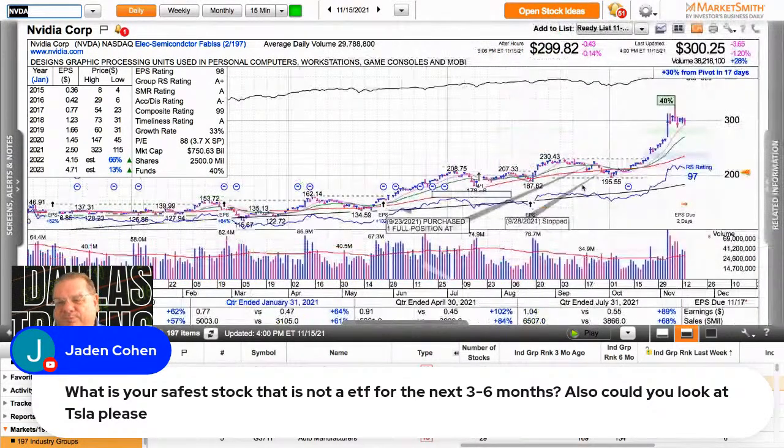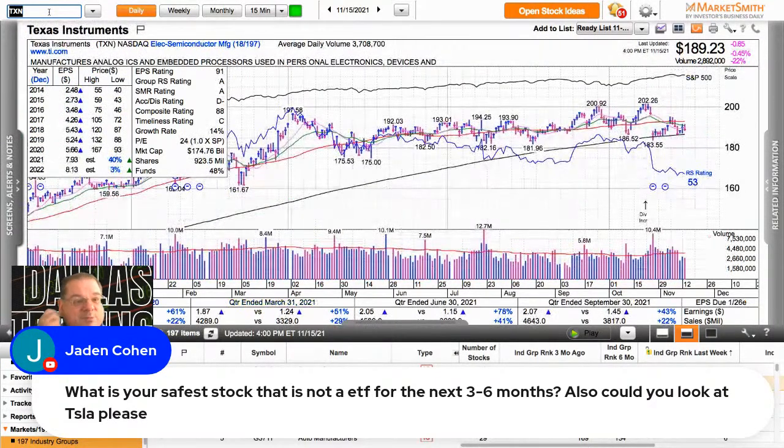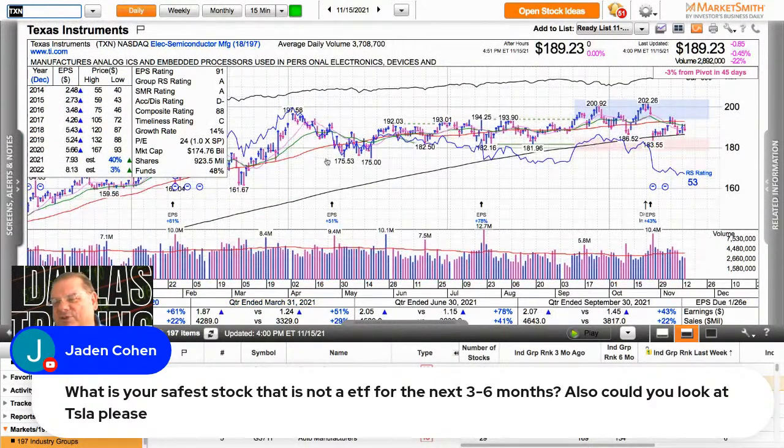The problem that I'm finding with NVIDIA's tremendous stock is that its earnings are in 2 days, and I want to see how it comes through earnings. So I really can't buy this one here. Let's see about TXN. That's Texas Instruments. See if that's in a position. That's a little bit more stable stock. This one's probably a better bet because we're right below the buy point on this one.